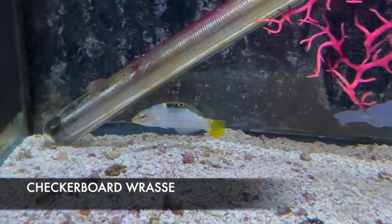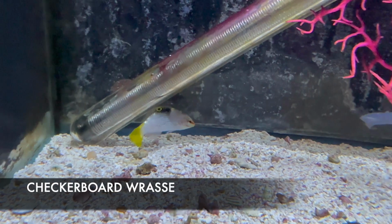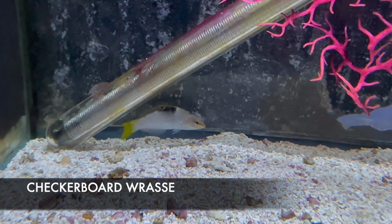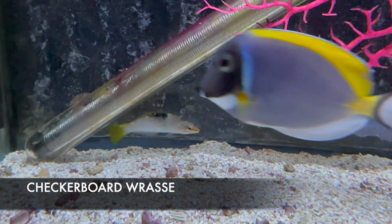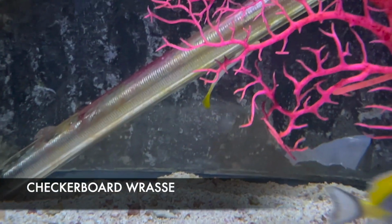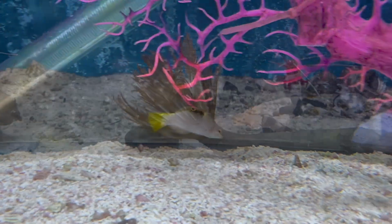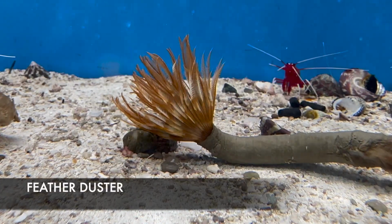So another special order that I got in this week is going to be the checkerboard wrasse. This is one of our bigger bodied wrasse, gets up to a foot, and will eat your inverts. So keep that in mind, and they can have a little bit of an attitude whenever they get bigger, but they are so pretty.